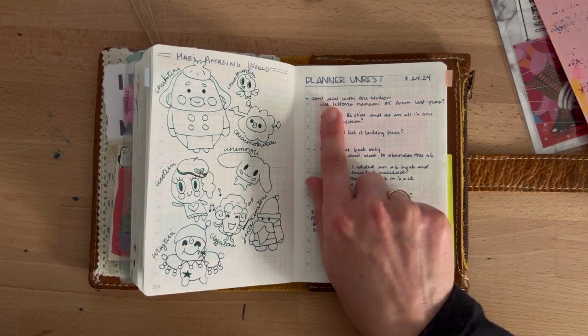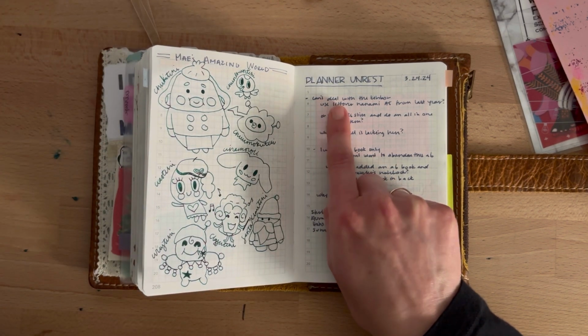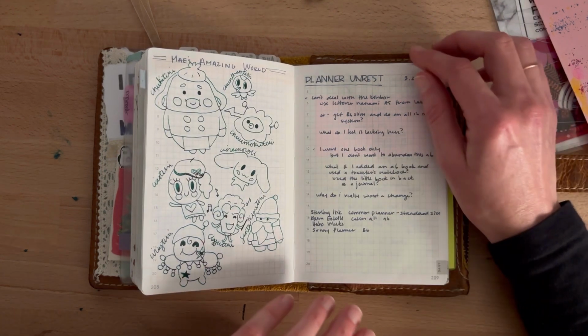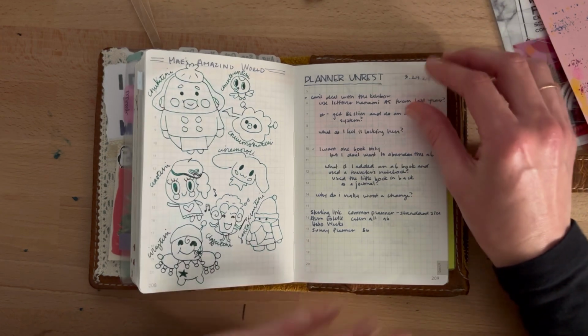Oh, that's right. I started the year with a Kinbor journal, an A5, like page per day. That was a big part of my unrest too. I felt like I didn't like either book at the time and I wanted to switch it up. But I got over it. I got better.